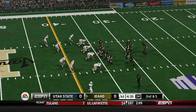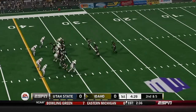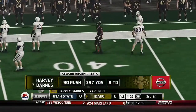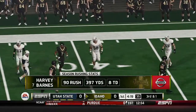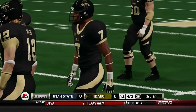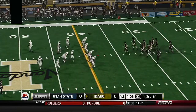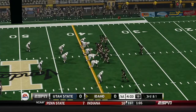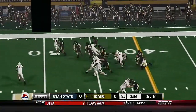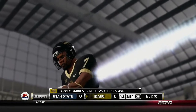Second and five. Ball on their own 35. Here's the pitch, and now he's got the corner. He gets out to about the 38-yard line. The Vandals always have guys that are near the top statistically, and that's no exception today. We're really looking forward to watching this kid play. Short yardage situation here. It's third and one. He's at midfield. He's pushed out of bounds. Right around the 40. And a big run on third down.